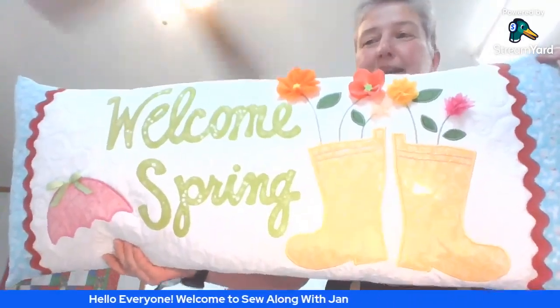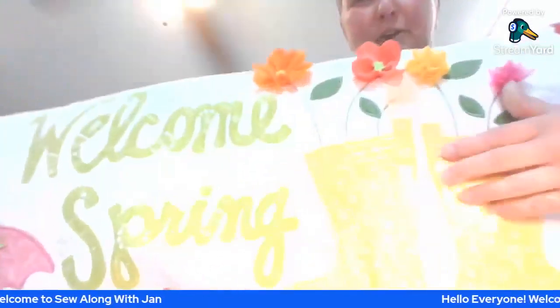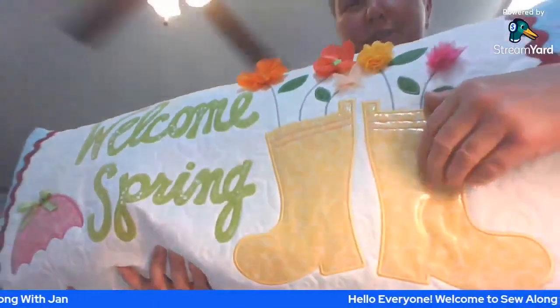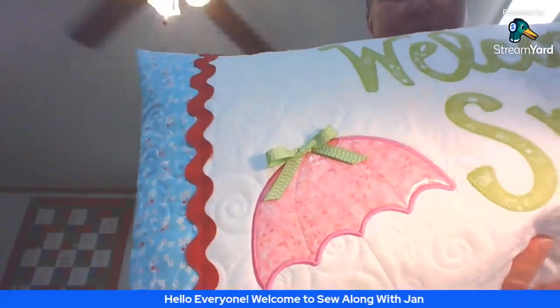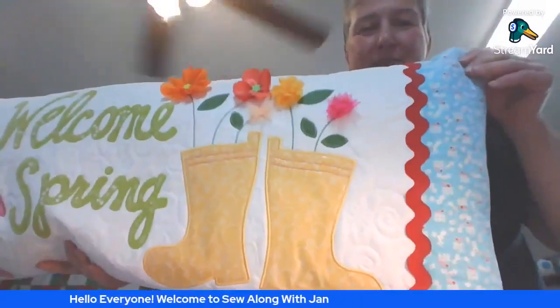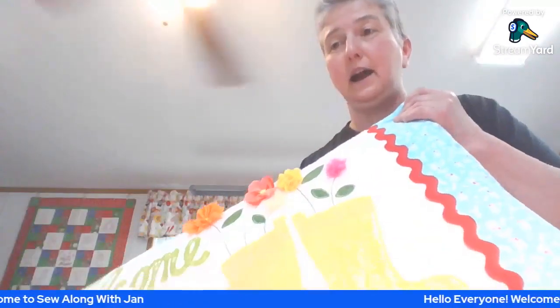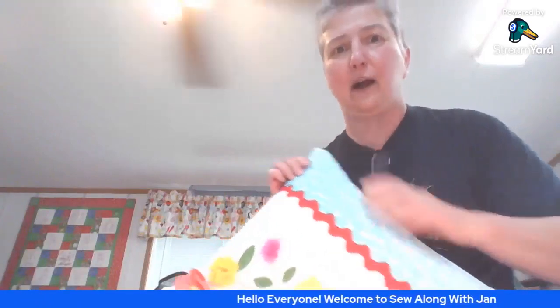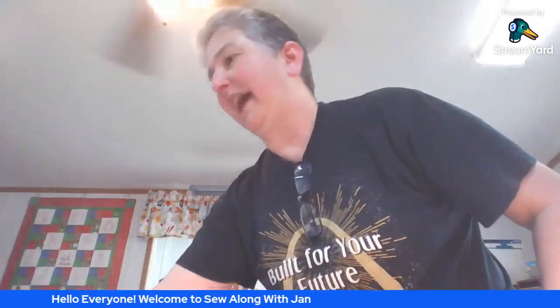This was one of my little kits that I wanted to get done. I don't know if you can see it, I put some vinyl fuse on the rain boots and on the umbrella, so it's shiny. This was a really fun project. And then the other one I want to do is the May one. It's the flowers with the little flower pot. I'm hoping to get that one done next. I've got it cut out ready to go. So that's another thing I've been doing.